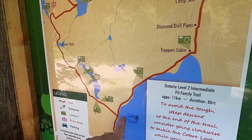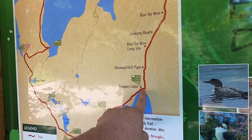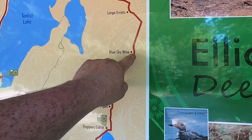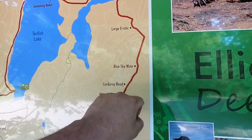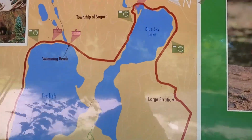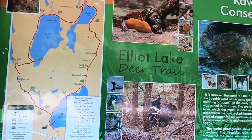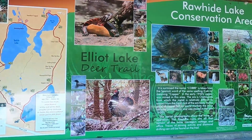But we're going to continue to paddle around the shoreline up to the trapper's cabin, get out there, and then we're going to hike this little section here up to the Blue Sky mine, about halfway between Cobray Lake and Blue Sky Lake. Pretty neat. All the different wildlife that we never see.